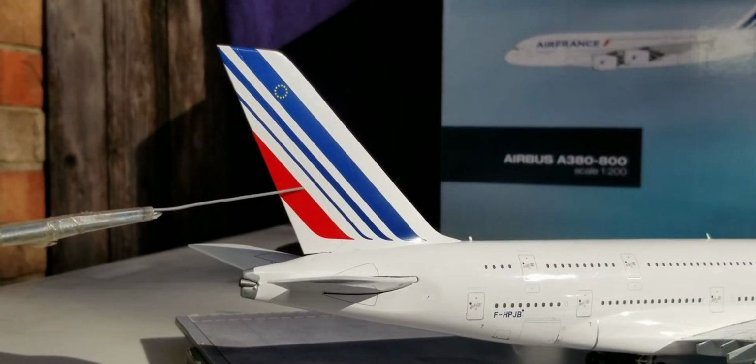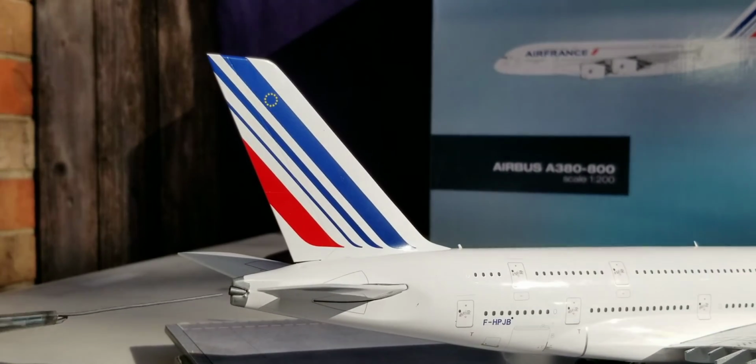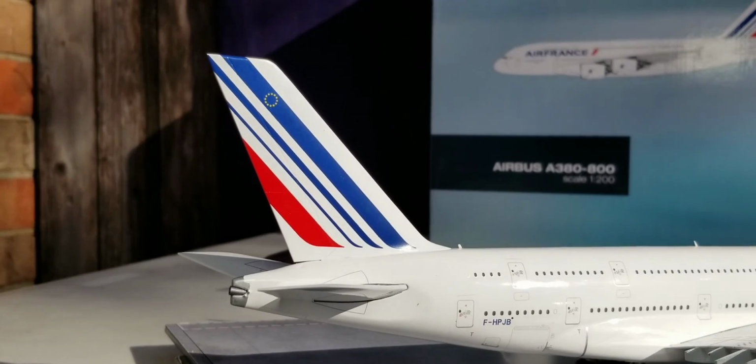There it is, the Air France logo, and then there's the European flag decal right there, and then there's the APU, auxiliary power unit, also there as well.